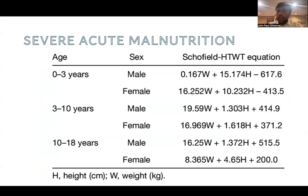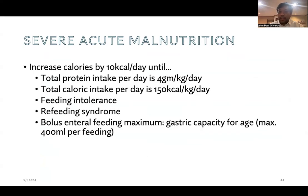So these are the Schofield formulas you have there. What you need really is just the weight, the height, and the age of the patient, and you could compute the caloric needs for your wasted or malnourished patients, and start at 70%, and increase gradually by 10 calories per kilogram per day. What I usually do is increase only after 3 days. So instead of 10, I increase by 30 calories per kilogram per day.